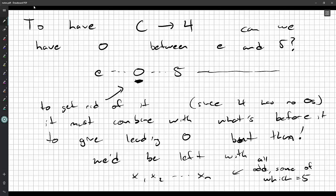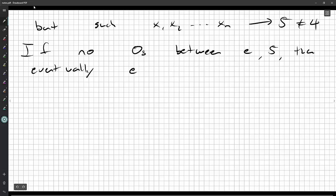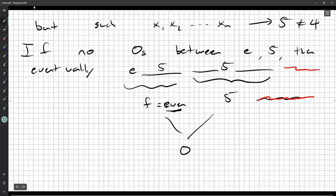Otherwise, you'll never reach 4, but does that even really matter? Because eventually this E has to combine with this 5. So if there are no zeros between E and 5, then eventually E will combine with some of this to make another even number, call it F. And then the 5 will combine with some of this stuff to make a 5. But eventually those will combine to give a 0. Now there might still be some red stuff over here, some other numbers that haven't combined with this 5. Basically, odds and some 5s will produce a 5. Even and some stuff will produce another even. And there could be another 5 in here, so this could even be 0. But the point is there's at least one 5, so you'll definitely get 0.